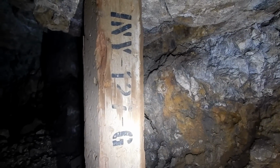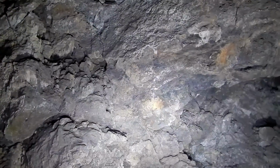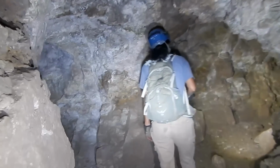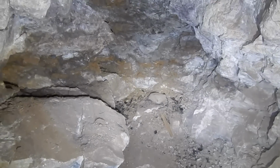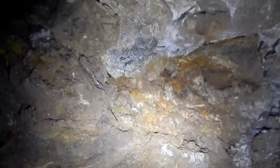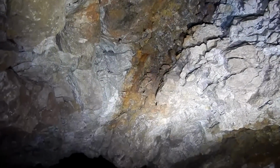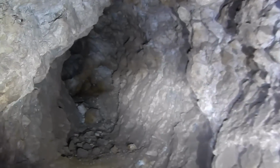Are we in Nye County? Oh, Inyo. Inyo, the O is missing. Takes a hard left, it looks like. Somebody's had a little fire in here. Maybe for bats, huh? Yeah. Or to heat up the beans. Here's the vein overhead here. Looks like this is coming to an end.